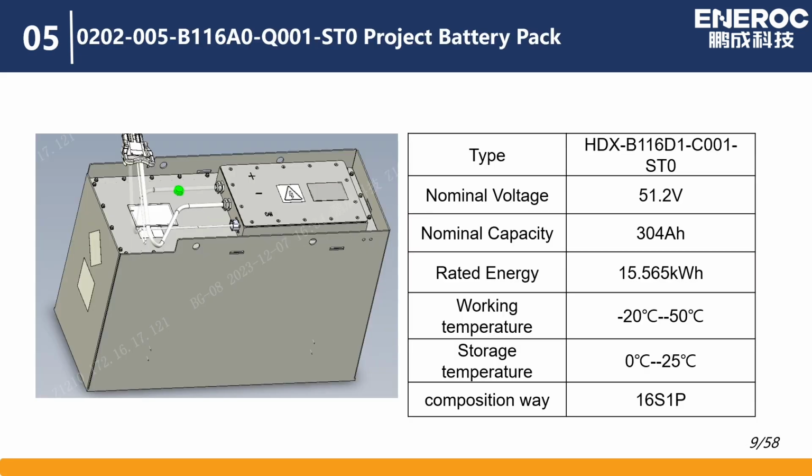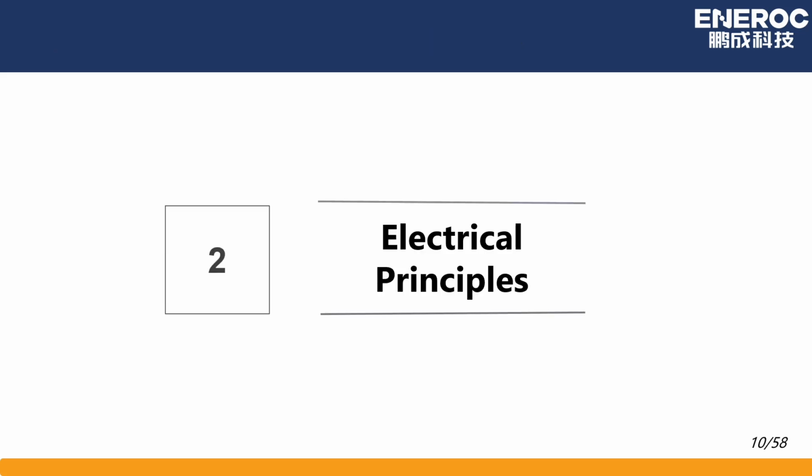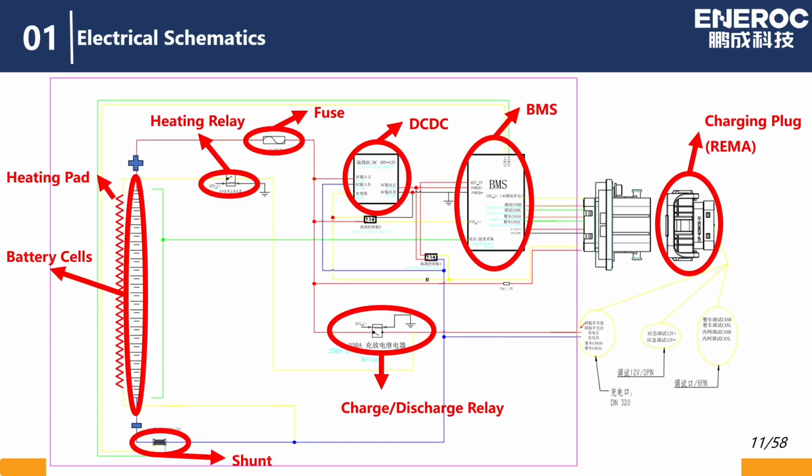When battery modules are connected, and housing and a battery management system are incorporated, it is referred to as a battery pack. The total voltage of this battery pack is 51.2 volts with a total capacity of 304 amperes, equating to a total energy capacity of 15.565 kilowatts. It is evident that this battery pack comprises 16 individual cells connected in series. Now, let's delve into the electrical principles of the battery pack. The following diagram represents the internal and external electrical circuitry of the battery pack. Please refer to it if necessary.